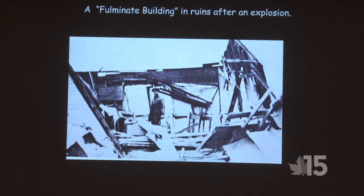I'm going to tell you a little story later with Joe Gilliker about one of these fulminate explosions. But that was later. This is one of the early buildings here. You notice there's no fire, there's nothing, because the fulminate, when it lets go, converts that much fulminate of mercury into about 12 square feet of gas. So that's called a detonation.